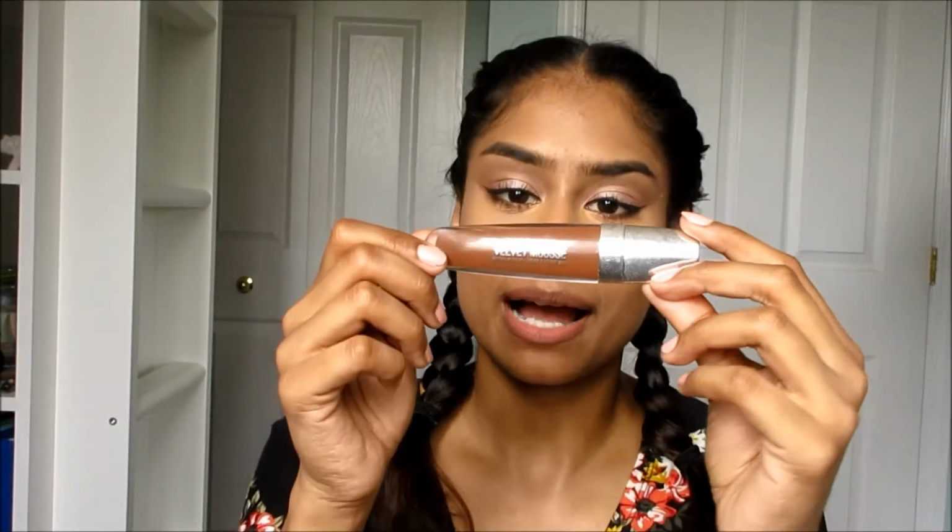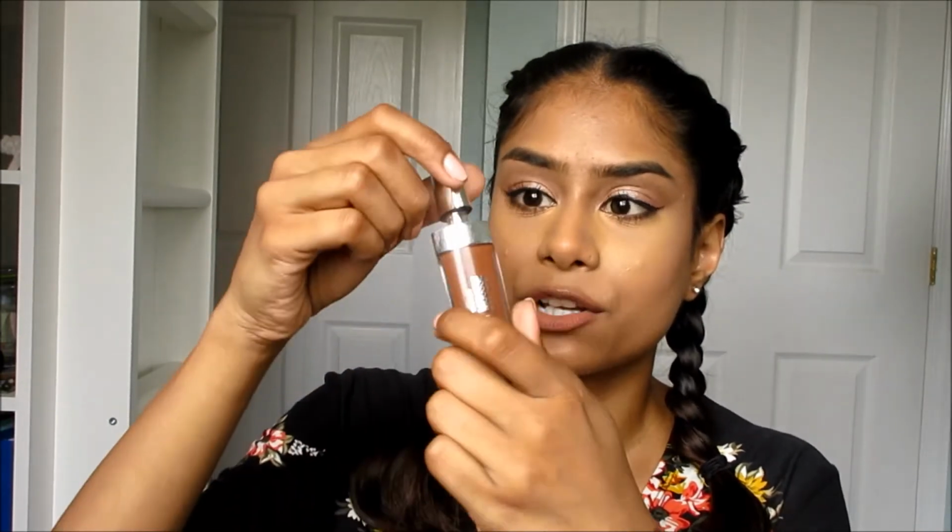This is in the color Snapdragon. It's also very similar to Fenty Unveiled because it is like a true brown. I used to be in love with this color, but oh my god, it's so old. It used to smell like cotton candy, but now it kind of smells like vinegar, so I think its time is up. But I'll swatch it as well.